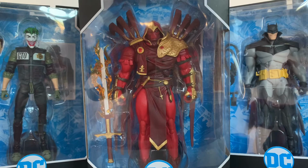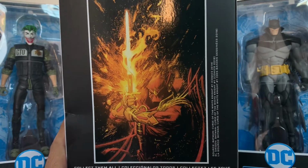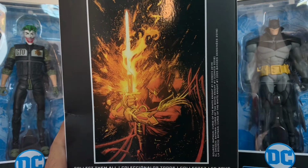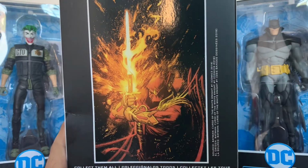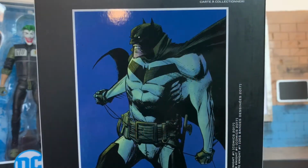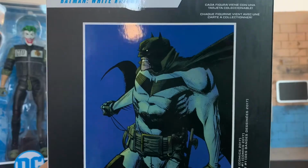So real quick, here's the back of the box. This is gonna be the same artwork as the trading card that's included, which is an old school thing, getting a trading card with an action figure. Azrael looking fantastic there. Let's jump to Bats real quick. Here he is, looking fantastic. Look at that.